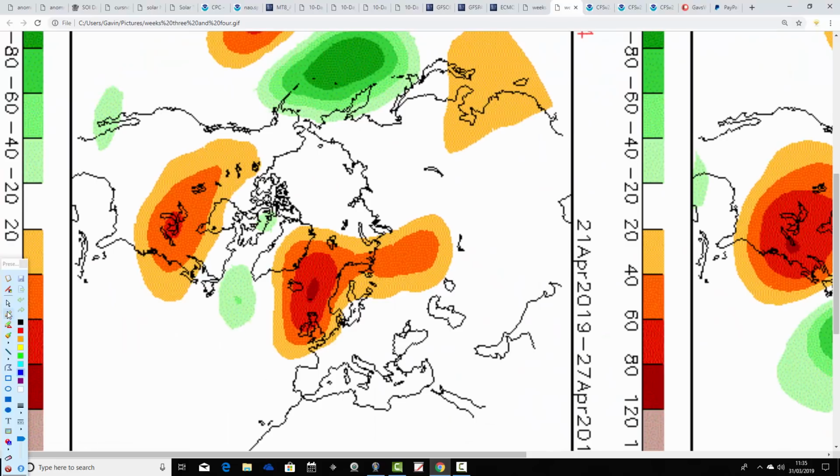And if I go through to week 4, again, high pressure all the way, 21st to 27th of April. High pressure then is sitting just to the north of Scotland. So mainly dry conditions and probably turning warmer as well. Sun rapidly gaining strength and energy now.